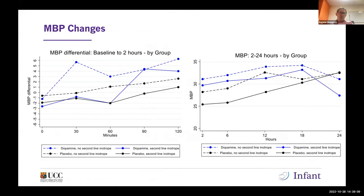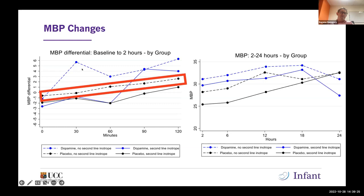And here we see the placebo arm. So these are babies who never received inotrope, and you see their blood pressure spontaneously increasing over that first 2-hour window. The group that received dopamine and responded had a pretty significant increase in mean blood pressure. This is the differential between the gestational age and the actual blood pressure. So they had a blood pressure increase of about 7 millimeters of mercury or so at 5 mics per kilo of dopamine, suggesting potentially adverse impacts of alterations in blood pressure over a relatively short time window.